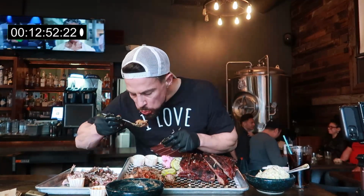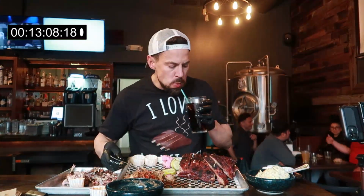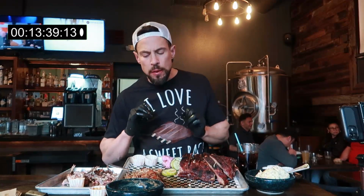I know, I said I usually save the pulled pork until the end. However, it was looking just so good and it smelled so aromatic that it lured me in. I just had to get into it. So far, pulled pork is my favorite, although the brisket was delicious as well. But I want to know about you guys. What's your favorite here? Or what's your favorite barbecue at all?